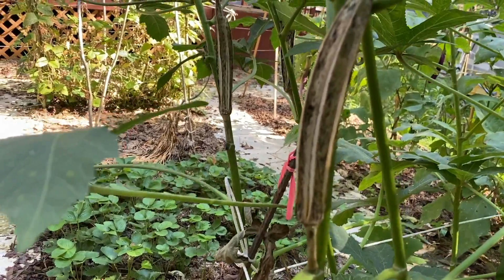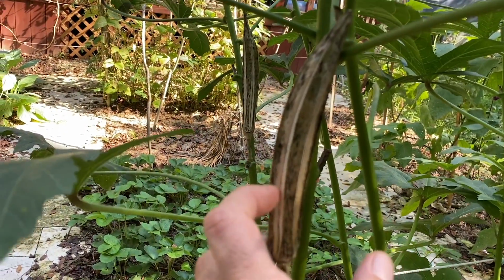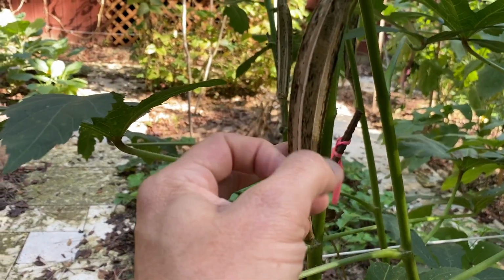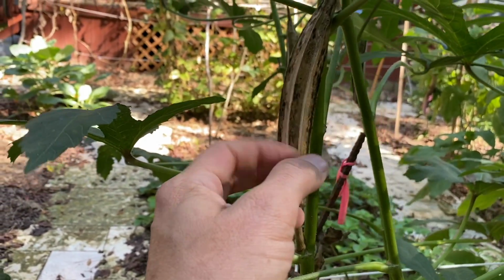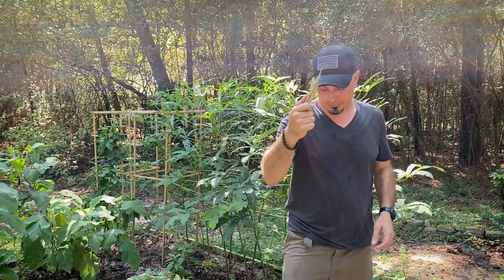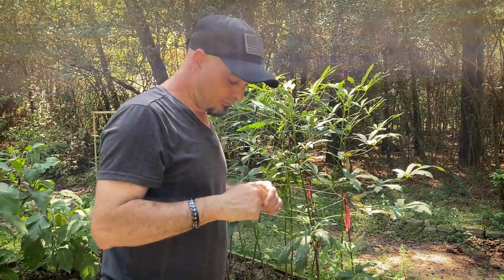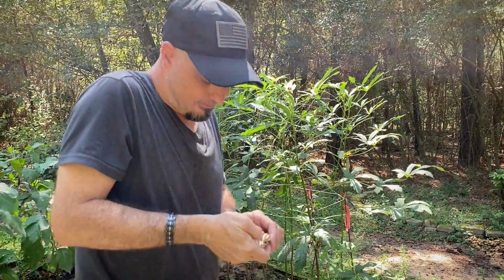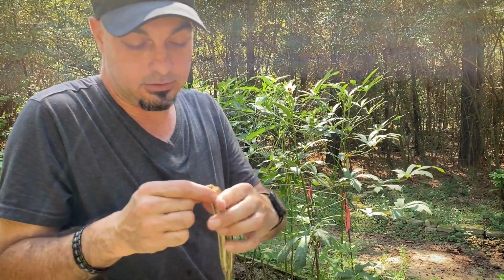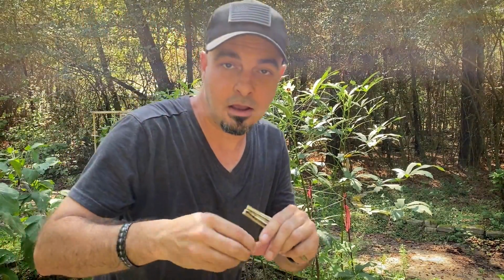Now, as you can see down here, I've actually saved some seeds and let them dry out. Now, the interesting thing about these seeds is that, again, when they dry out, it makes them easier to collect. Now in this case, you can see here, can you hear it? You can hear the seeds rolling around. Now if I just take and pull that out and get a couple of seeds, here, I've just cut the top off. Here we go. Here's a couple of seeds.